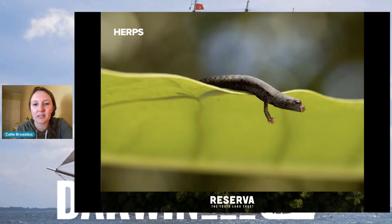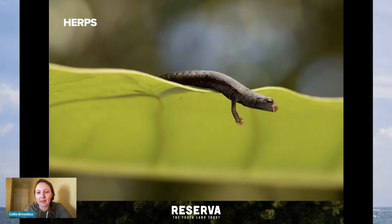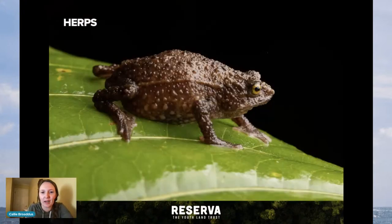And I want to pause on this guy because this is a new species to science. This group of species, the genus is called Bolitoglossa, and it's one of the coolest animals that we have in the cloud forest. It's a lungless arboreal salamander. So it has no lungs. It breathes through its skin. It lives in the trees. And it supposedly has the fastest tongue in the animal kingdom. But they're incredibly cute. They kind of paddle as they walk. So they're kind of my favorite thing to find.